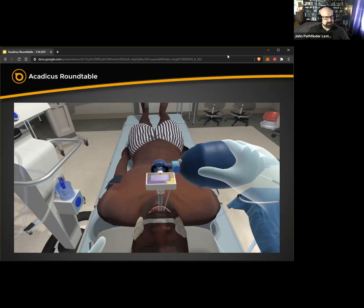So as you think about the educational possibilities of the platform, and of this VR application in general, this is really an immersive way to inhabit the recording of an instructor walking someone through a procedure.